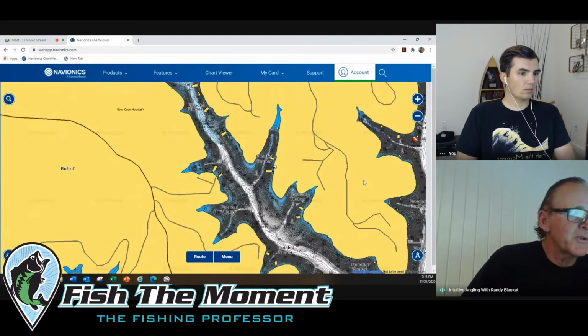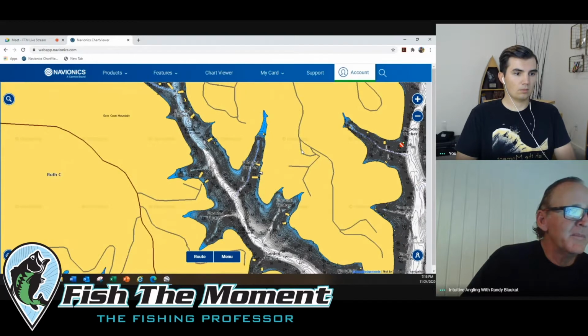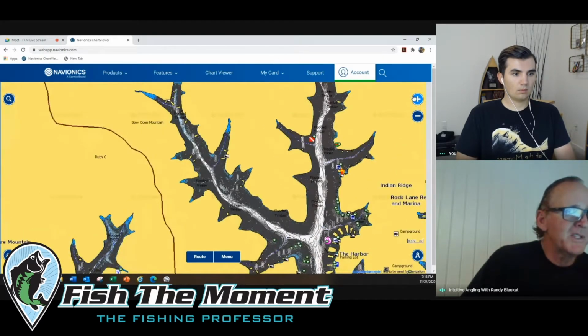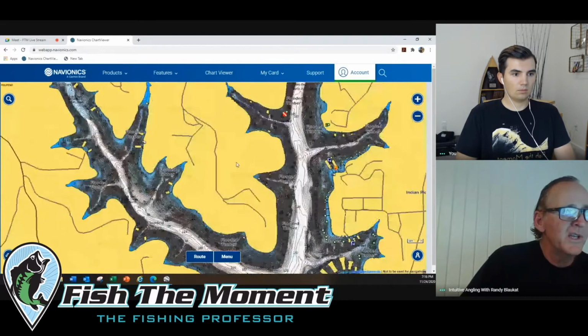So I can cover a tremendous amount of water. Say, for example, I roll in here and I catch one here, or I catch one right there, or one right there. Then I can start patterning the lake based upon the position of these secondary coves within the creeks. And sometimes, I may stay off these main points like this, and I just run straight to the back of the coves. Anything like this.